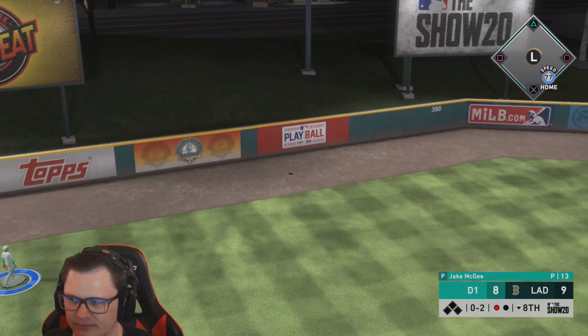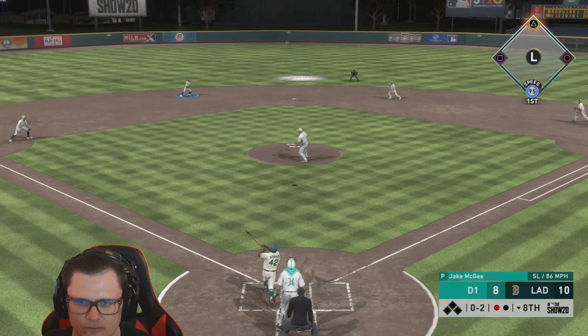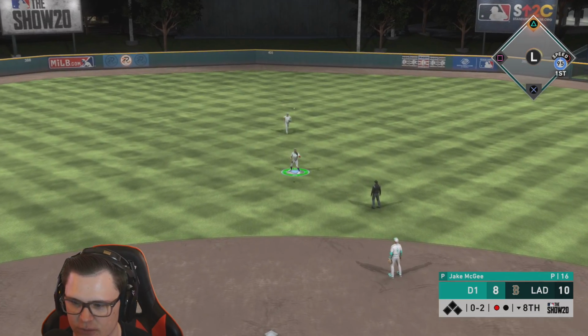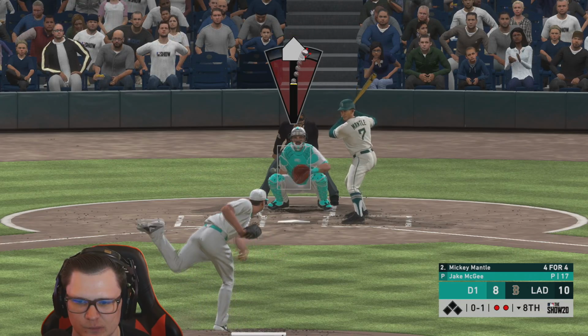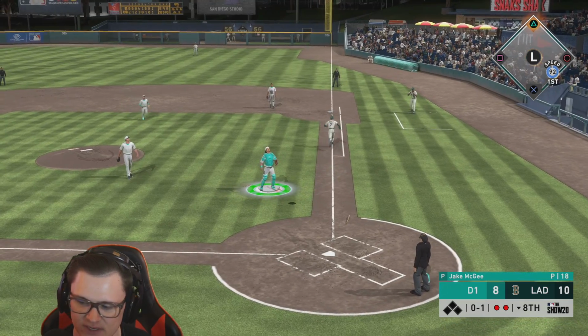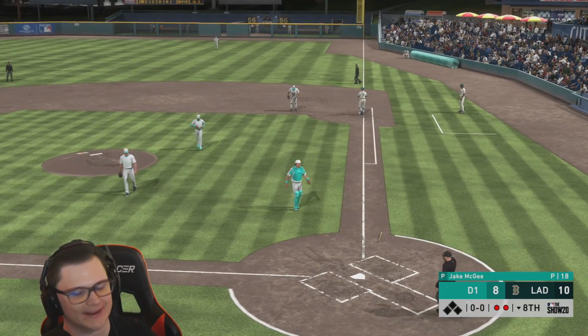I found a lot of the plate. Okay. All right. We finally... No check swing there. 2 down. All right. We get out of the 8th. Unfortunately, we did give up 1, but 2 runs. We got to lock in.